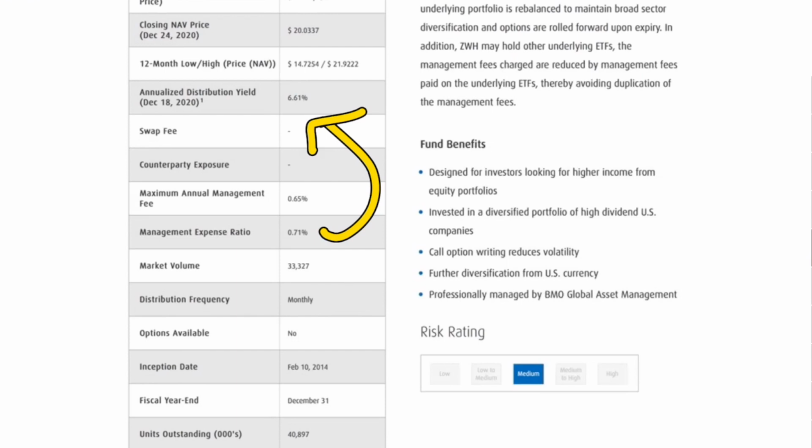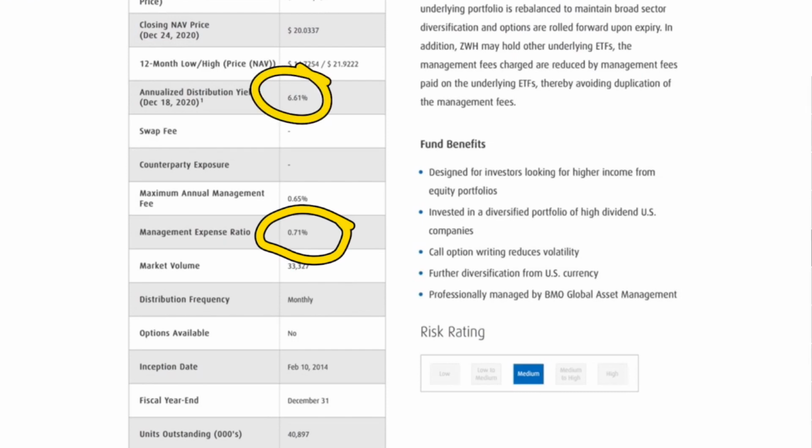So technically, you would be getting a 5.8-ish, 5.9-ish percent yield. Technically, if you in your mind take that and minus it from that. That's how I personally do it. Not everyone does it that way.